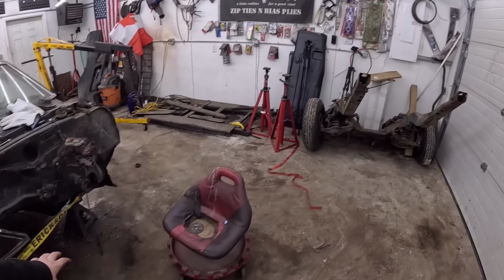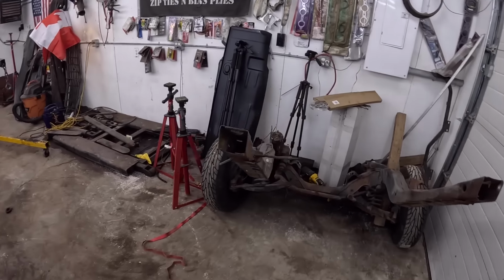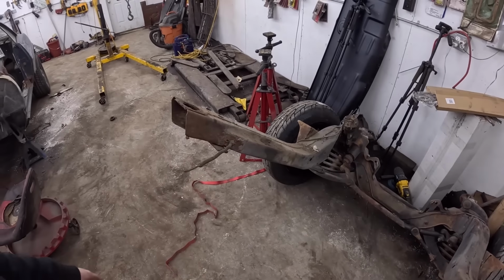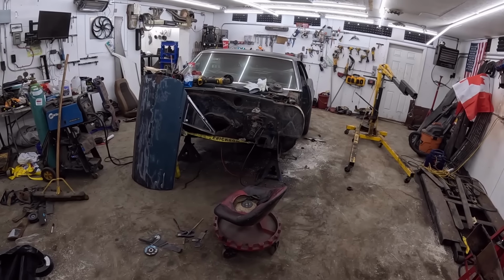Now, to hang the fenders, obviously we have to put this back on. And even though it's kind of oblonged out and whatnot, we'll just zing it up in there, make it close, put some new bushings in it. And that's just four bolts to take out when we're done.